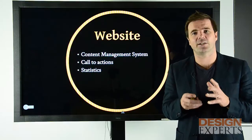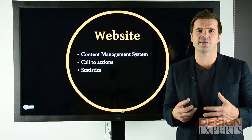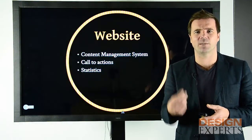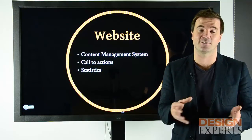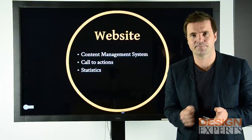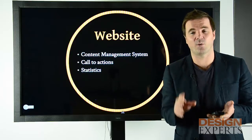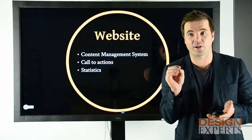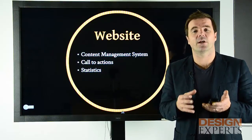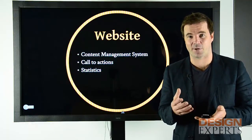Now part of the design of a website is what I refer to as call to actions. These are buttons or elements of a design that are designed to stimulate the website visitor to do something. So one of your online goals could be to generate leads. So you would have a call to action, something like, get a quote, or, download this quoting form, or, book an appointment.